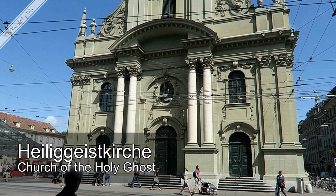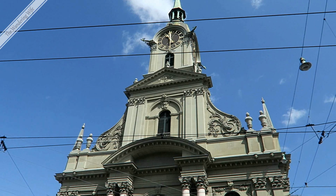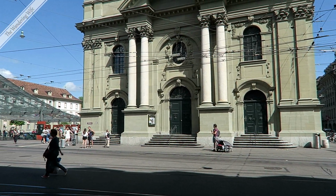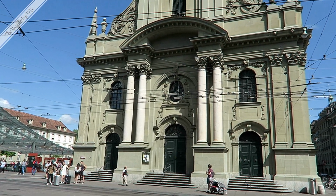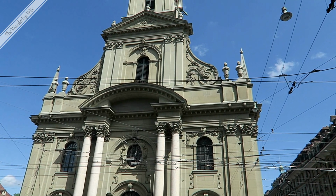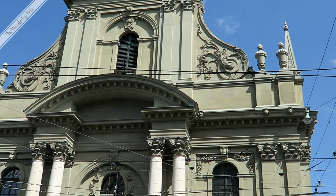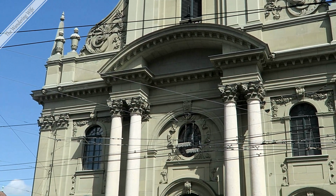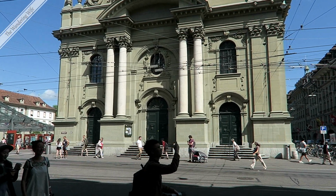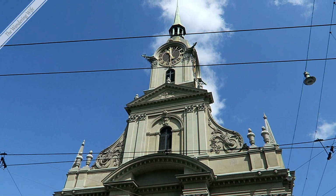This is Heilig Geist Kirche, or Holy Ghost Church. And it is made with sandstone, which is found abundantly around here. And because it's porous and it erodes so easily, the city makes all of the buildings have these oversized eaves. And even newer buildings that aren't built with the sandstone have oversized eaves to blend in with the older buildings. And the chime is going off right now.